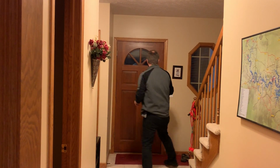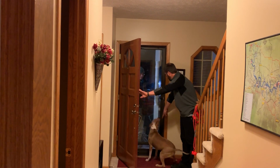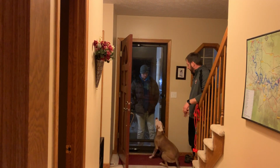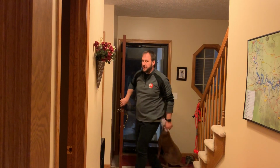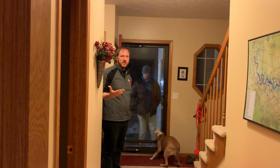So basically what we're going to do is just open the door and stay right there. And put your foot right there so he can't open the door. See how we have the excitement, the surge of excitement. If we open the door right now when this happens, that's the energy he's going to have, and when we're overexcited, that's when we're more apt to make a mistake.